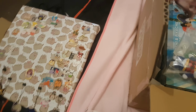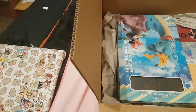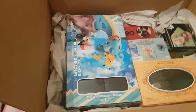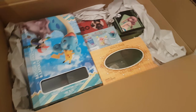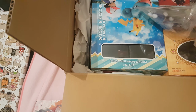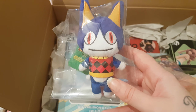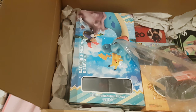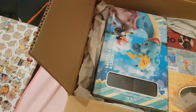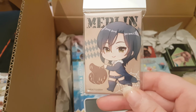We should start with the little bag of stuff. I do have a little bag of stuff. Oh, what is that? Oh, that's cute. I found this in the sale section. It's Ralph from Animal Crossing. That's cool. He's really cool. Well, I like small plushies. My favourite character from Seven Deadly Sins, Merlin.